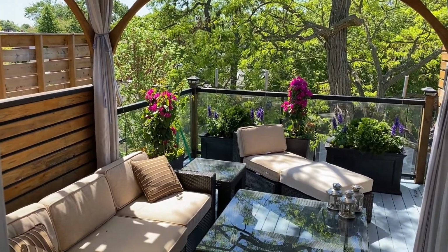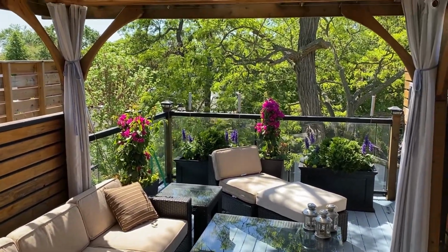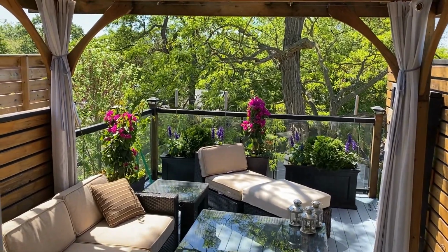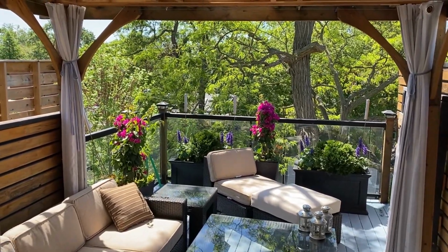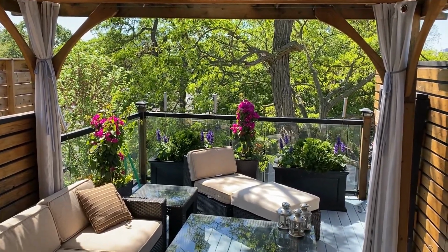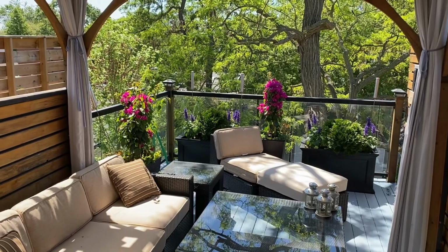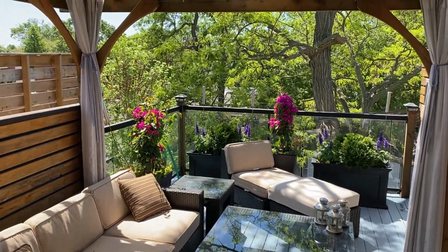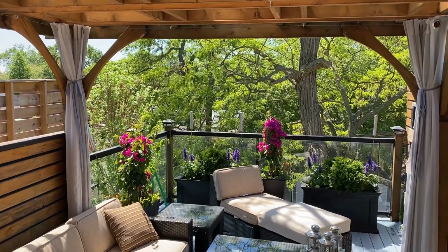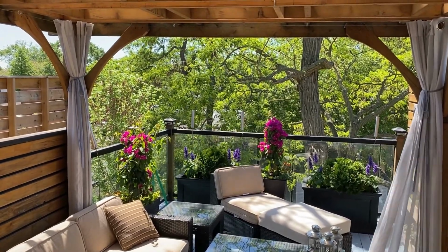So this is the second of the two private spaces. And I have to say that in today's day of dealing with COVID and all of the pressures that we've been under, this has been a real boon to the owners of the property. They've been able to come out here, have some privacy, have some quiet, and yet be outside and not feel as if they're trapped in their homes from early morning till late at night.